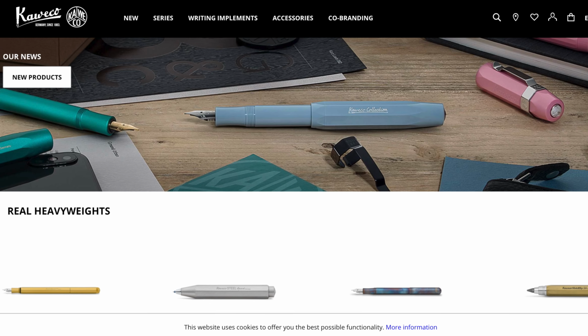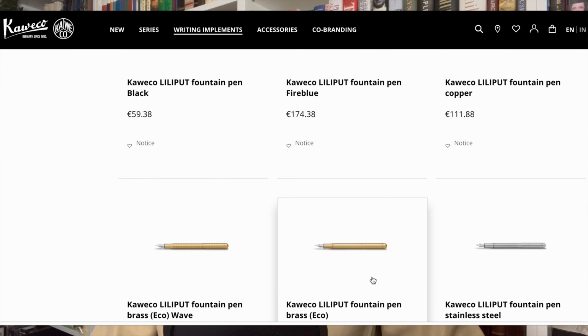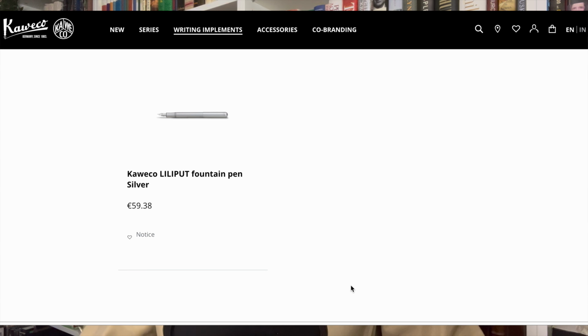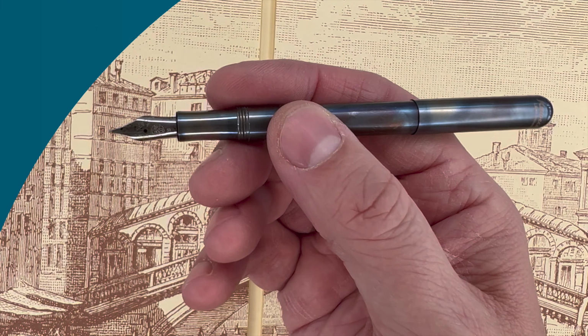It's also a great introduction to the brand of Kaweco, and personally, I recommend this pen to everyone. It comes in a variety of finishes that start around $60 US and go all the way up to around $150 US for something like the Fire Blue. It is a fantastic pen, one of my favorites, and I think anyone would be very happy to see it as a gift this holiday season.